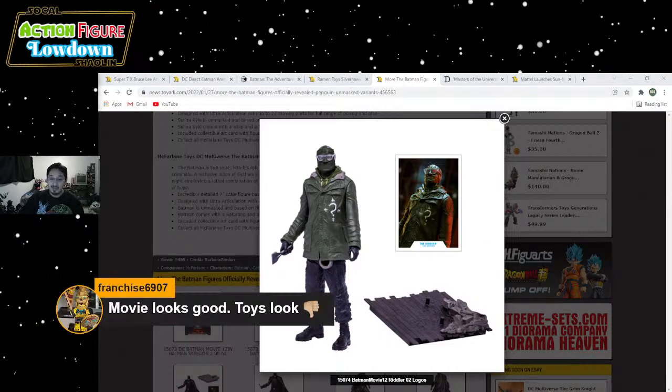Yes, I agree. The movie looks good. Robert Pattinson, I think he's gonna do a good job. He's a great actor. Just don't judge him on anything besides the Twilight movies, because Twilight was for the fangirls. But any other movie he's in, he's actually really good. He's a good actor.